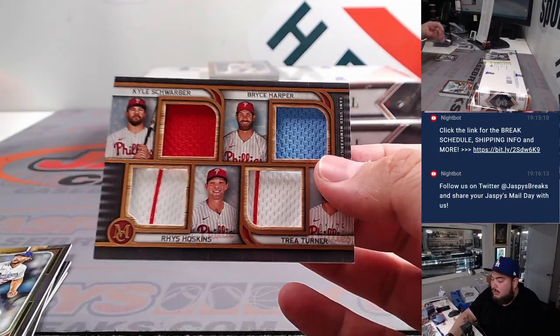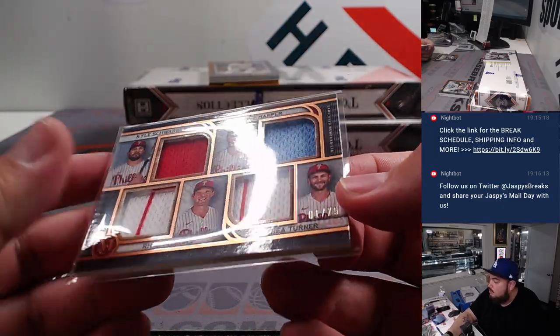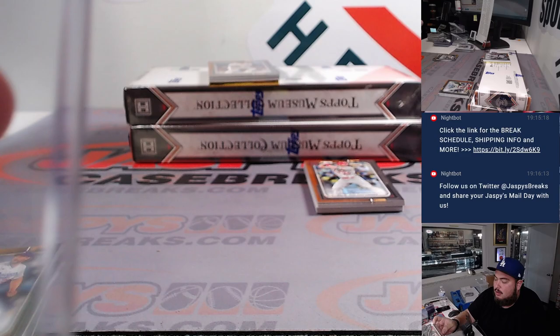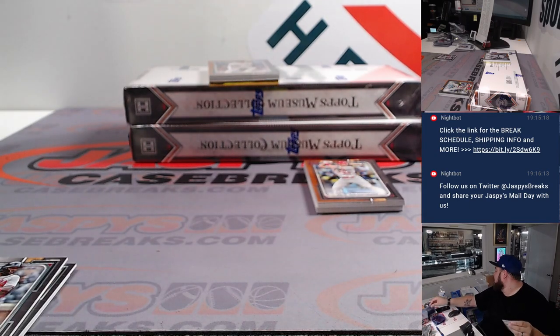We have a quad relic there: Schwarber, Harper, Hoskins, and Trea Turner. Nice one there for the Phillies, 1 out of 75. Phillies is Mark. And then that clean Kershaw was also numbered 65 out of 299. Spot 5 is Brian.